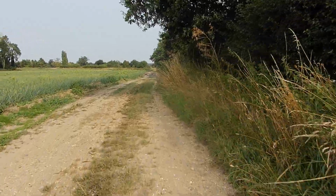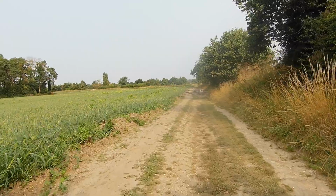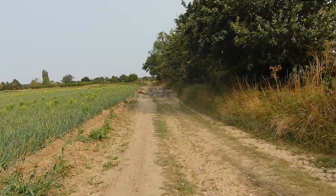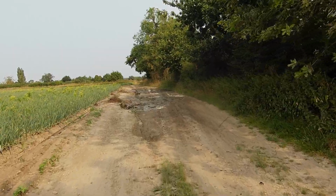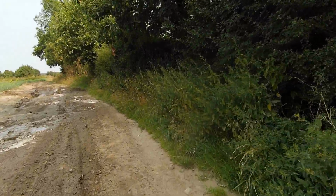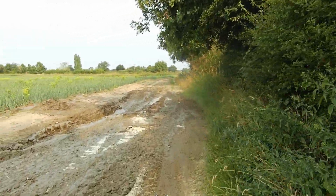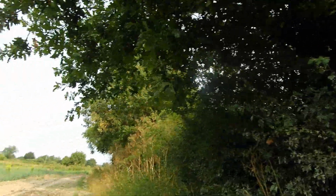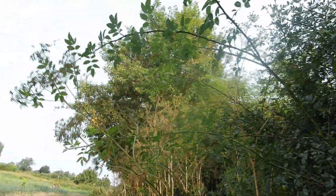Yeah, some bits of this are quite rough. Actually not far off Pedder's Way, it's a little bit further that way. So that might even be somewhere. We might have a little ride up there at some point. Yeah, muddy. Right, I think I'm just gonna get off the track and just bypass this bit. Okay.